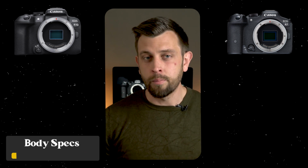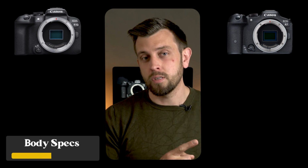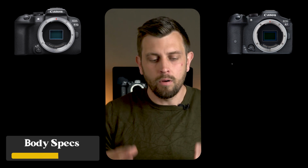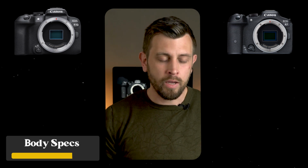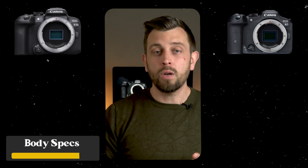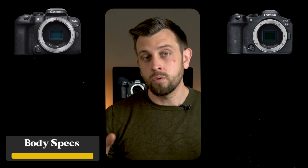And then it comes to the body. They both have a 2.36 EVF viewfinder, but the R7 has a better magnification. And again, the R7 has a better LCD flip screen. And overall, the R7 has a better body for the little things like a mic jack, a better USB connector, better weather sealing, new vertical dial, and dual card slot.